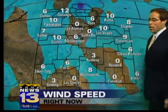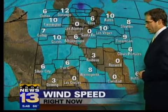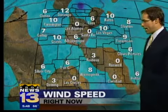It was a little breezy later on this afternoon in areas like the Northwest Plateau, but things have quieted down significantly. 12 miles an hour in Durango, 10 in Farmington, 6 in Silver City. Well, there's not a whole lot going on out there, as you can tell. High pressure dominating our weather. A little bit of cloud cover in northeast Colorado. Got to go a long way to find it at this point.